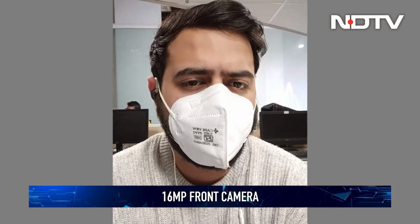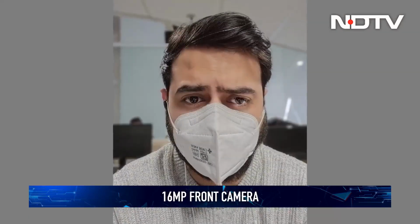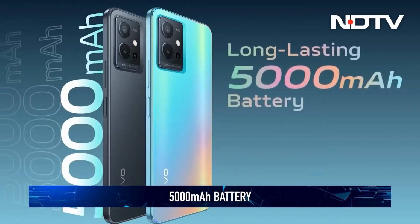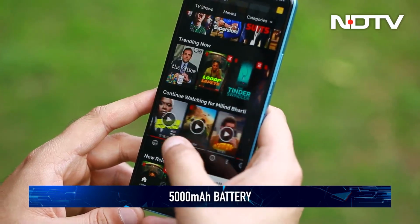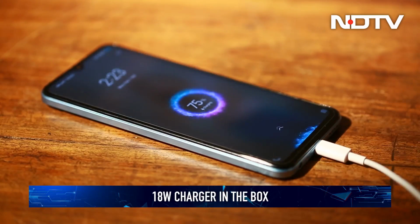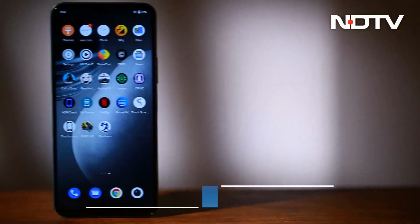There is a 16 megapixel front camera which does a great job at capturing selfies and offers some AI-enhanced beauty tricks to make you look like a star. Enabling a full day of use is a juiced up 5000 mAh battery. The phone lasts a full day of use, which is great because the 18-watt charger in the box sure takes hours to top off the battery. The Cell Guru verdict.